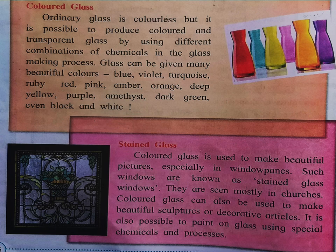Stained glass. Colored glass is used to make beautiful pictures, especially in window panes. Some windows are known as stained glass windows. They are mostly seen in churches. Colored glass can also be used to make beautiful sculptures or decorative articles. It is also possible to paint on glass using special chemicals and processes.